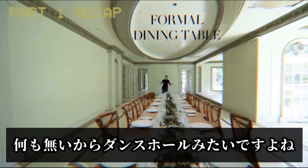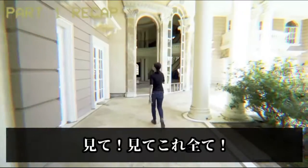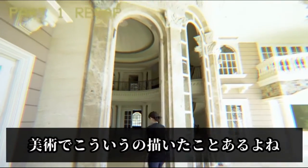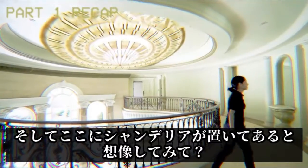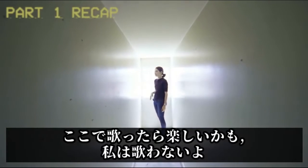Just because walang laman. But try imagining honestly, kulang ang 12-seater dito because ideally you'd want the cabecera. Just look at all of these. That's something we used to draw in fine arts. It's beautiful. And imagine having a chandelier right there, right? The window, just so you can, oh, the echo is real. Sarap kumanta dito, but I don't sing.